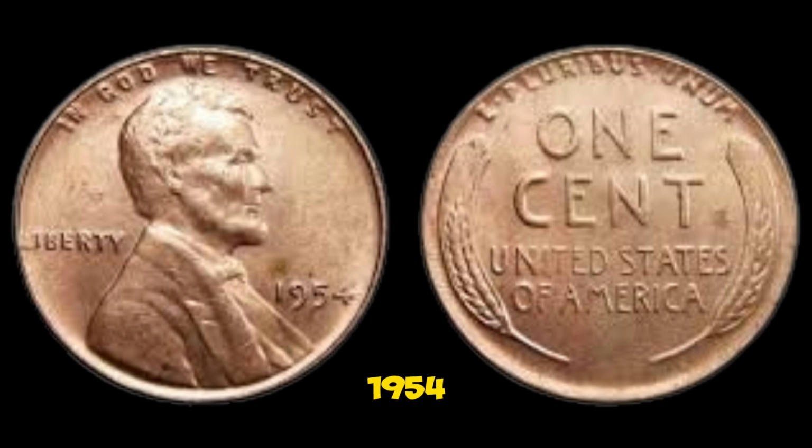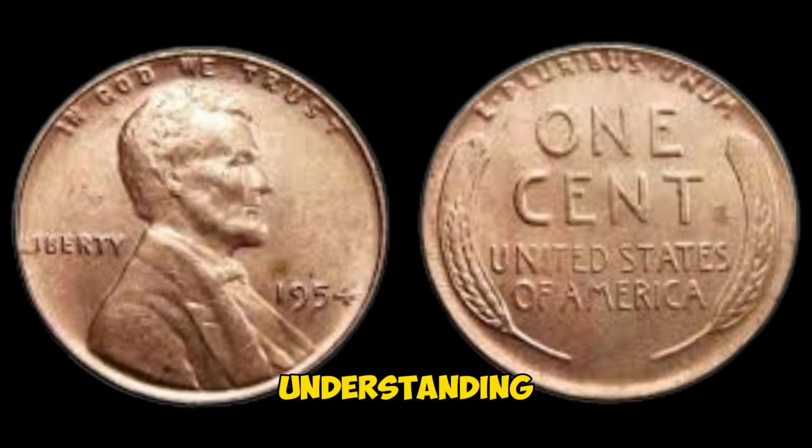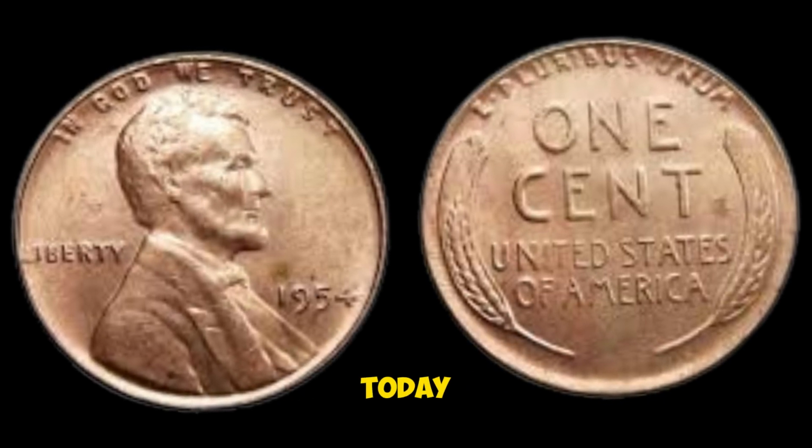The 1954 Wheat Lincoln penny is a fascinating coin with a rich history and significant value. Whether you're a seasoned collector or just starting out, understanding the intricacies of this coin can enhance your collection and investment strategy.